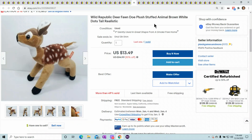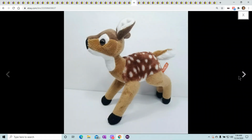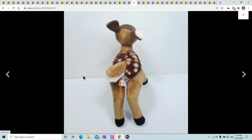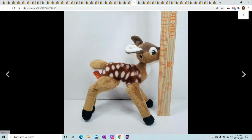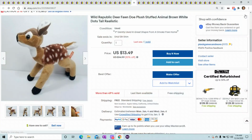Wild Republic deer. This is a white and brown little deer, kind of like a tiny realistic one. He's only 9 inches. Let me go back here. Yeah, he's about 9 inches tall, so nothing special about the deer. It's just that it's a deer, and there's hardly any deers out there. So this one sold for $13.49, and I still have one left.